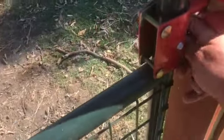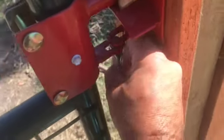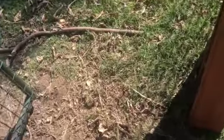They were pushing this gate open, so I eliminated all possibilities of putting a hot wire up and putting this cotter pin in here. Just lost the pin. No, I don't have a pin.